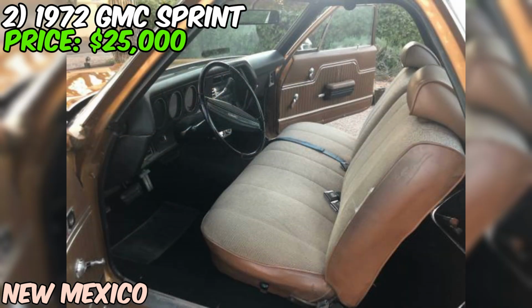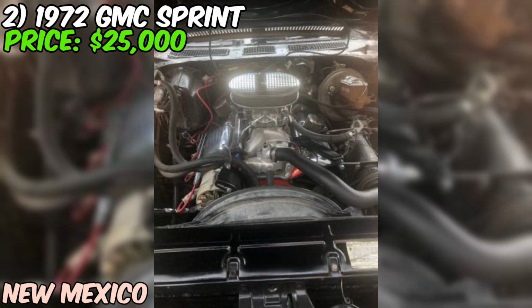At $25K, you're buying into a pretty exclusive club. These Sprints are much rarer than their Chevy cousins. And with these performance upgrades and solid bones from a dry climate, it could be a smart investment for the right enthusiast. Just remember to verify all those mechanical upgrades if you're serious about buying.